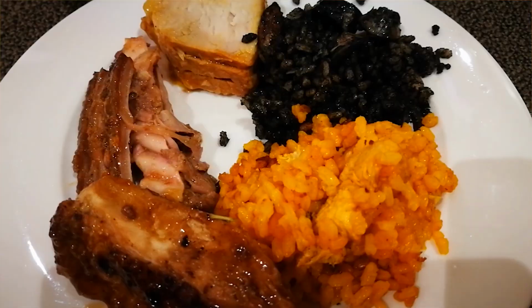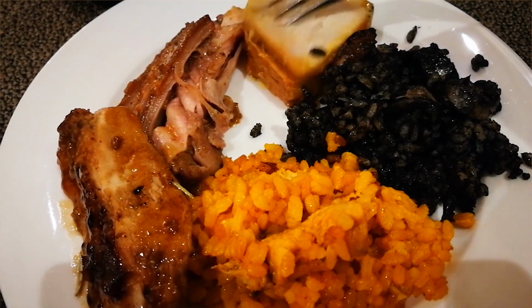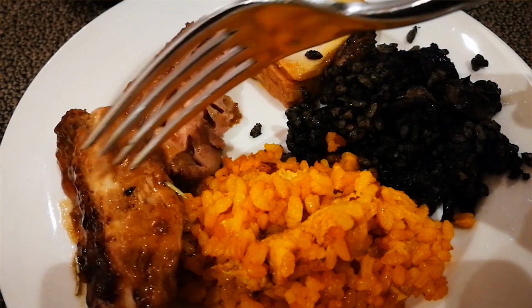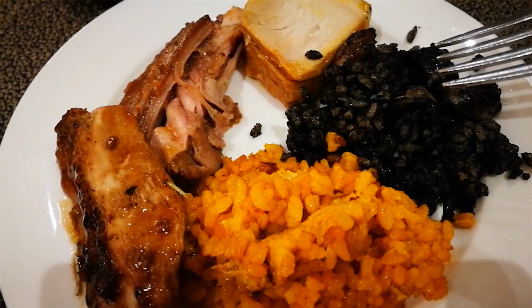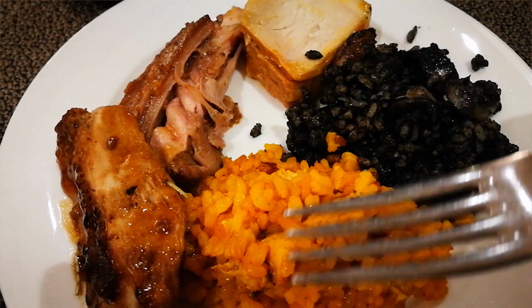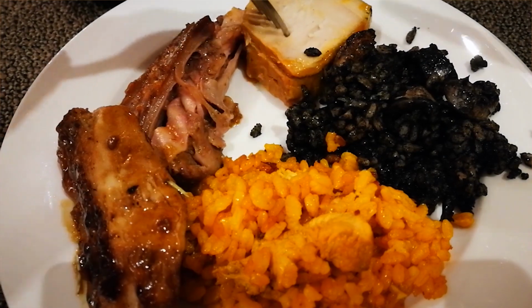Okay guys, so for my second plate, wait lang, tabing ako, yan. For my second plate, here's what I got. I got their carne asada, the roast pork loin, grilled chicken or asado con pollo, their paella con tinta, and their paella valenciana. You know what, I'll try the pork first.